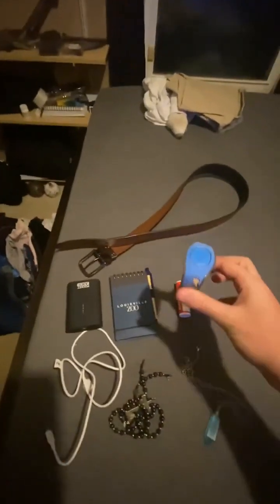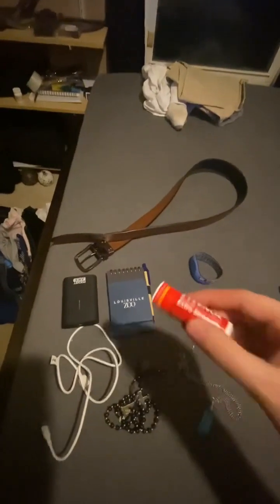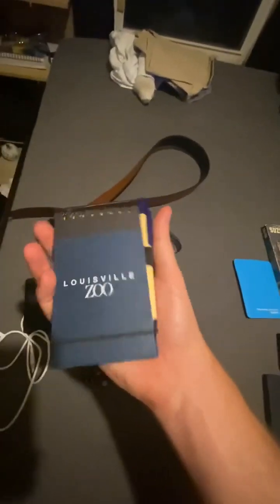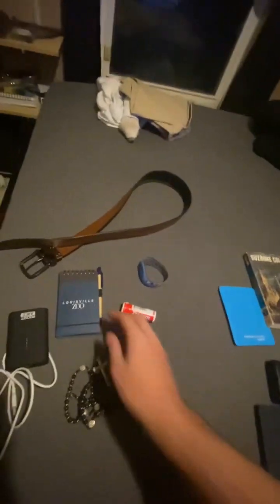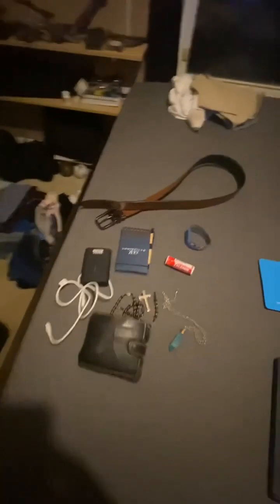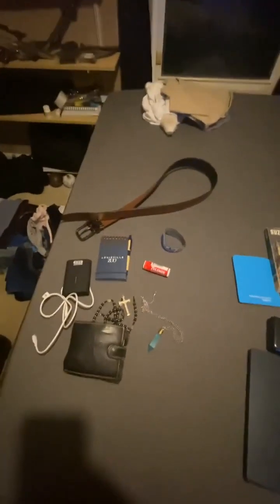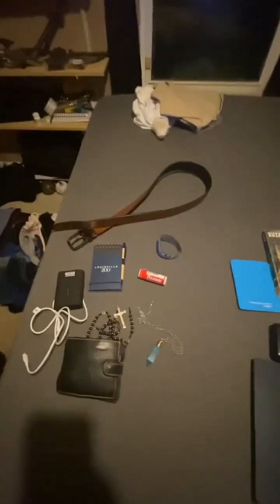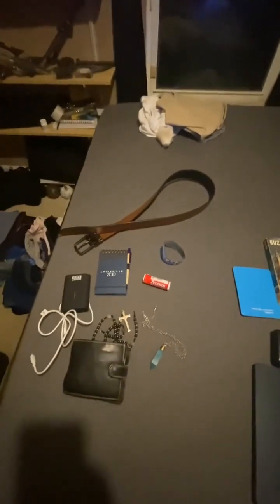But we have our Magic Band, some Tylenol because you get a headache at the park, some necklaces I like to wear, my power pack. My little book here is how I do my reviews on my food. I keep notes in here so I can do a discussion about it later. But yeah, that's about all my stuff. I also have my wallet in there too because I put everything, even my phone, into this backpack. So I don't have to empty my pockets when I get to TSA check. But yeah, that's what we do for all our packing stuff at Disney.